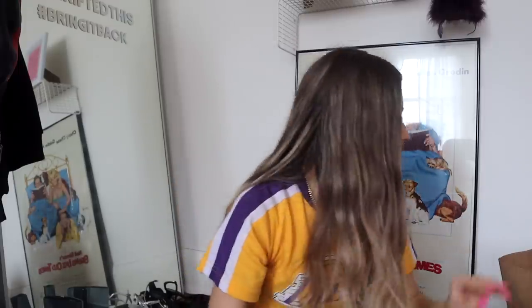So quickly into a couple home things. I've been wanting a smiley face mug for the longest time. So I found this one for $2.99, and I'm so excited because it's like nice and big. Definitely fit all my coffee needs.